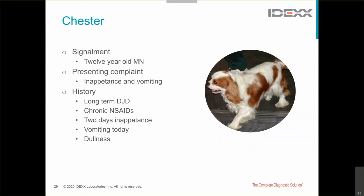So I thought we could run through a quick case here. This is Chester, a 12-year-old castrated male Cavalier King Charles Spaniel, who was presented because of inappetence and vomiting. He had a long-term history of some degenerative joint disease, so he'd been on non-steroidals chronically. What his owners reported is that he'd had 2 days of inappetence, which was unusual for him. They'd stopped giving him the non-steroidals at that point in time.